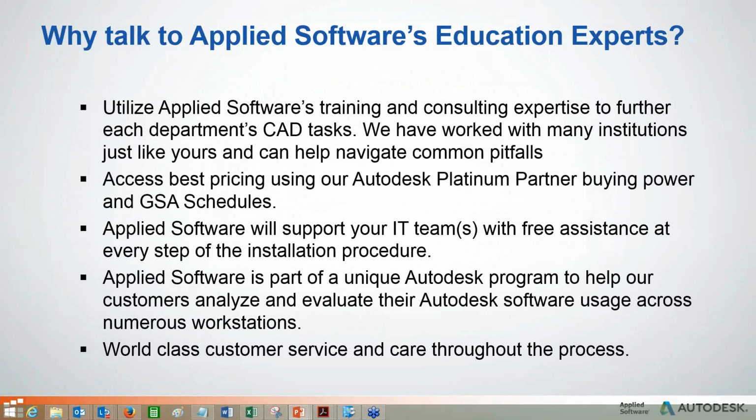You're next. And finally, just one last thing about Applied Software. You can expect world-class customer service and care throughout the process. Again, we want to build a relationship with you. We want to help you utilize Autodesk software, and we have the experts to do it.